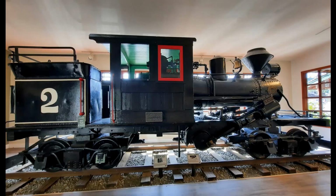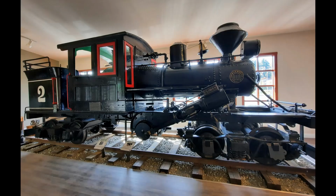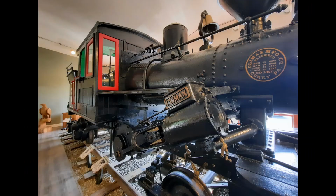There is a Climax steam locomotive just beside the gift shop. It's Shawnigan Lake Lumber Company's number 2. In 1969, a major restoration was done on this locomotive by a man named Granger Taylor. Later on, this locomotive was sold to the provincial government. That was 1973.